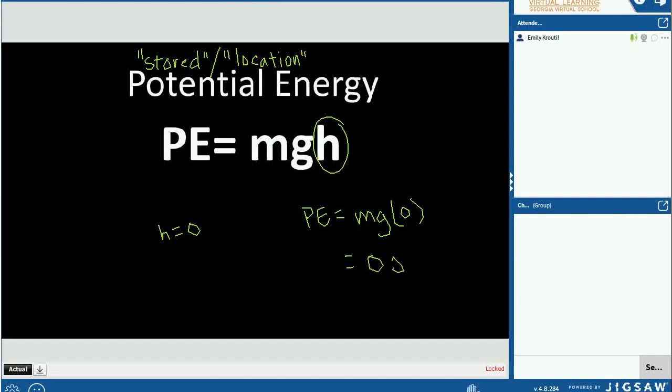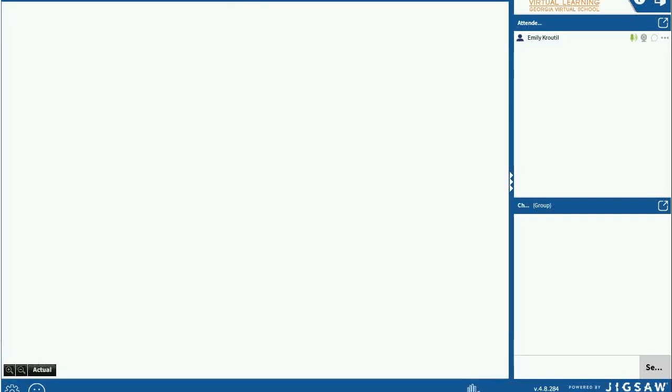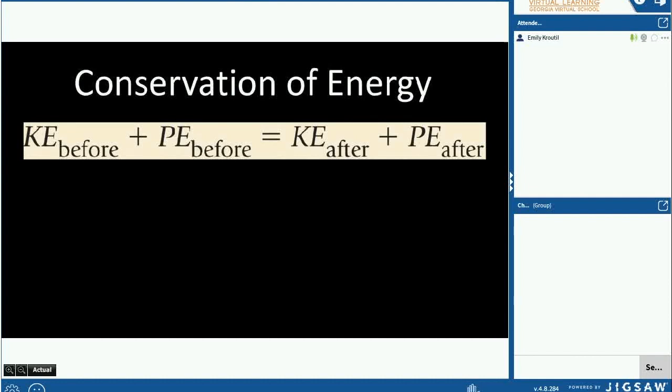Your potential energy is 0 if you're on the ground. You have to have some sort of height differential in order to have a potential energy. And that also is going to be really important when we start talking about the roller coasters in a couple minutes. Maybe a couple seconds, actually. Okay, so here's conservation of energy.